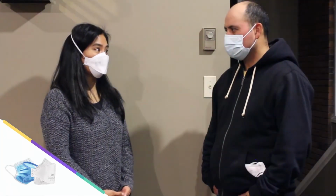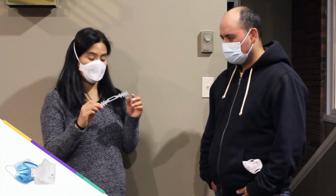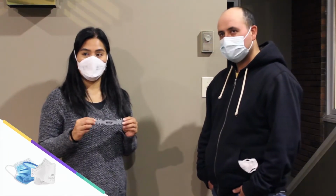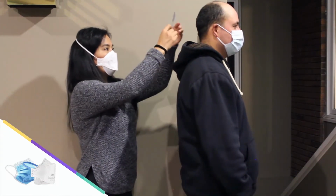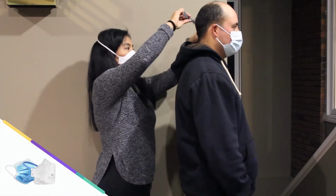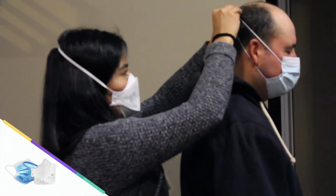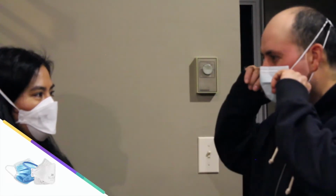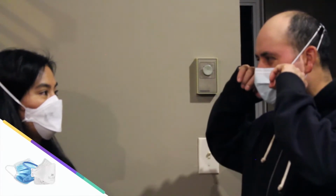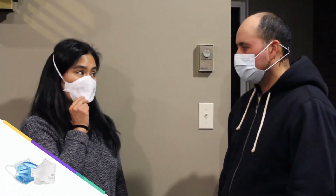Liliana had a gadget that could help. There are other devices like this, or you could make something yourself. The idea is that it pulls the straps or ear loops back so that there can be a tighter fit, particularly along the sides. Francisco checked and said yes, it was harder to put his fingers in, so we know he's getting a bit better fit. But it's not good enough.